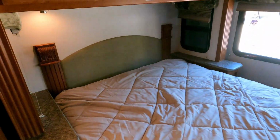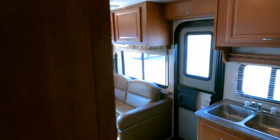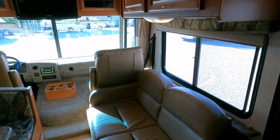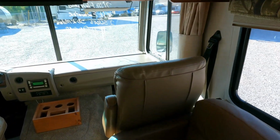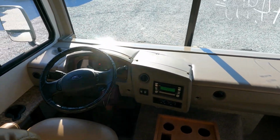Little things, but you can see, guys, you still got access to pretty much everything. Anytime you got a smaller Class A with 2 slides like this, it is going to take up a little space, but you know, if you're parked somewhere, it just takes a second to slide them back out. So hang tight, let me get a salesperson and we will go for a test drive. I'll see you right back from the driver's seat.